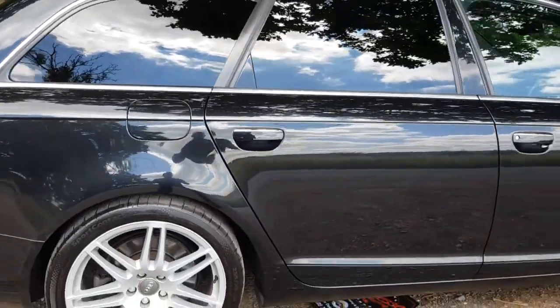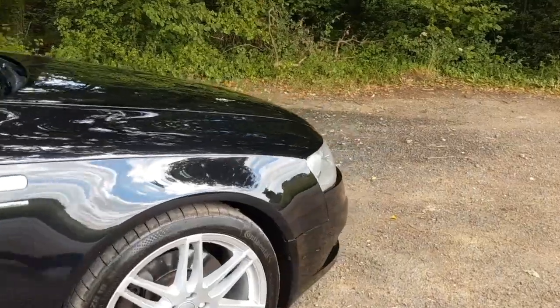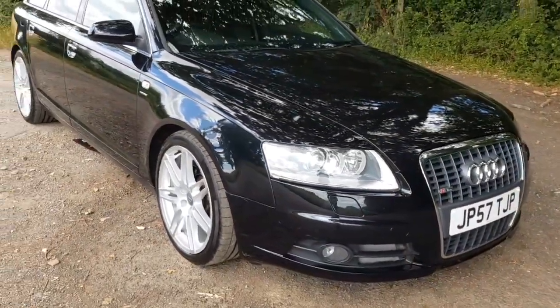And again, down the driver's side, you can see the paintwork gleaming beautifully. All very nice. There's a tiny shallow dent just up here, but otherwise very good. Just have a quick look inside.